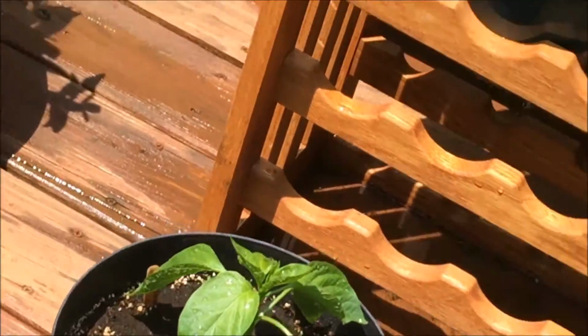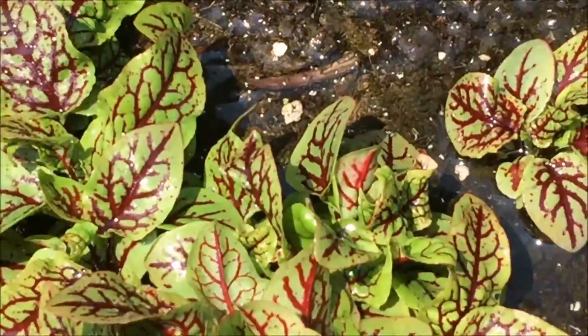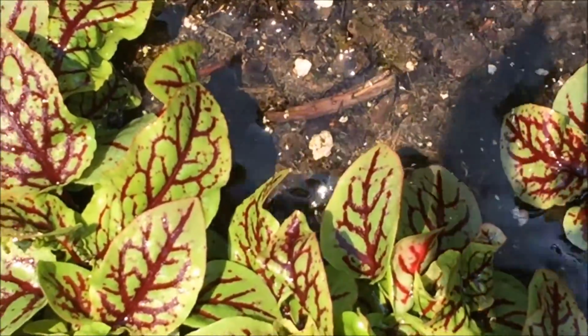I don't know if y'all going to be able to see this, but look at the soil when I water this. See all the white dots floating in the soil? You see all those white dots floating in that soil?